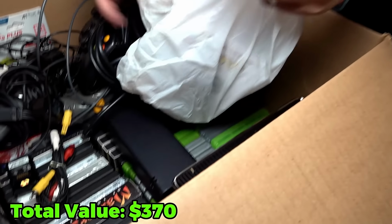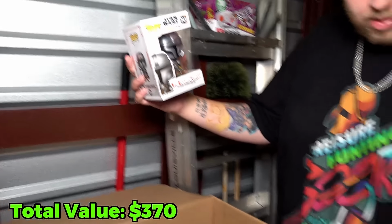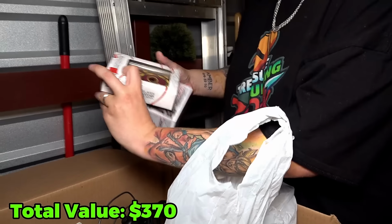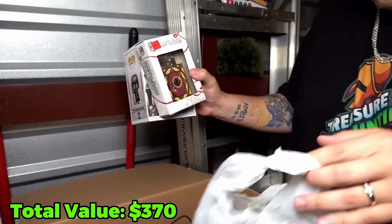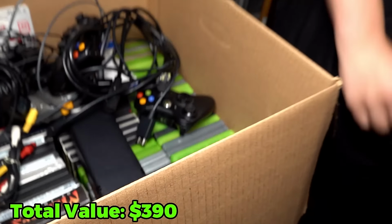What's in here first? Another Funko. We got the Mandalorian Star Wars pop. Then we have a Redskins keychain right there. That's all that's in this bag right here. Let's move this bag aside. I'm literally putting stuff in every different place.